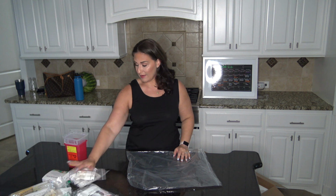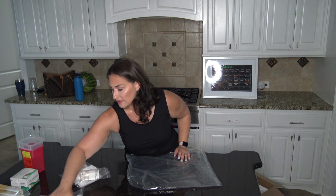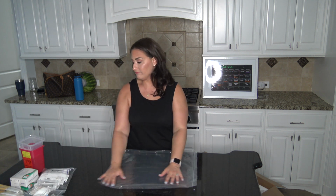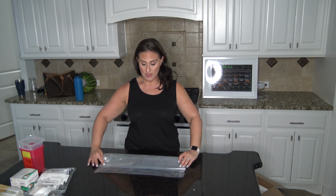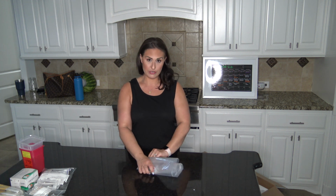So that's what came out of the box first, is needles and syringes. Probably the most scary part for most people. Really, the needles and syringes for IVF are pretty small. They're mostly insulin sized, so they really don't hurt very much.